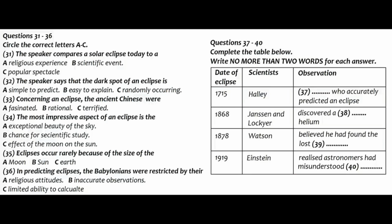For instance, in the eclipse of 1868, two scientists, Janssen and Lockyer, were observing the sun's atmosphere, and it was these observations that ultimately led to the discovery of a new element. They named the element helium, after the Greek god of the sun. This was a major find, because helium turned out to be the most common element in the universe after hydrogen.